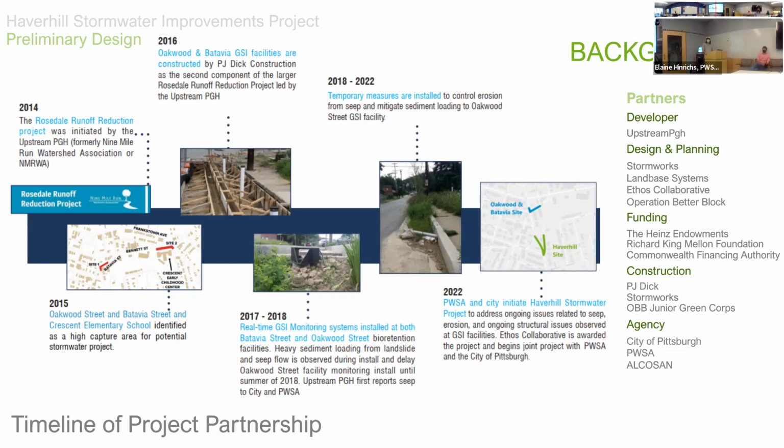In 2017 and 2018, we invested in a real-time monitoring system that was developed on the Batavia and the Oakwood side of the facility. The Batavia side was installed first, with the Oakwood side being delayed by the first signs of this landslide that occurred on Haverhill Street. And that's in 2018, that summer is when we first reported that.